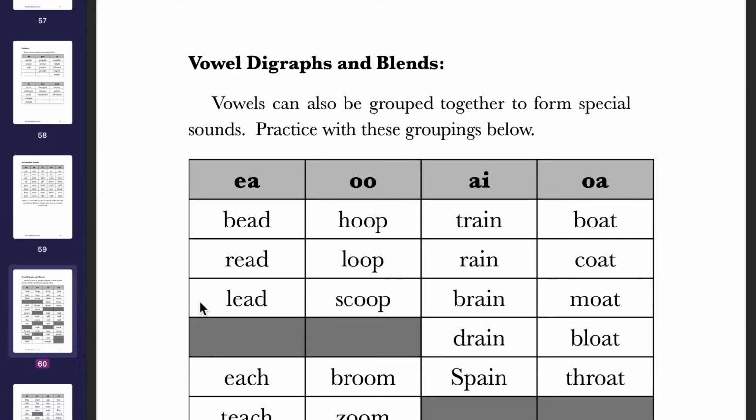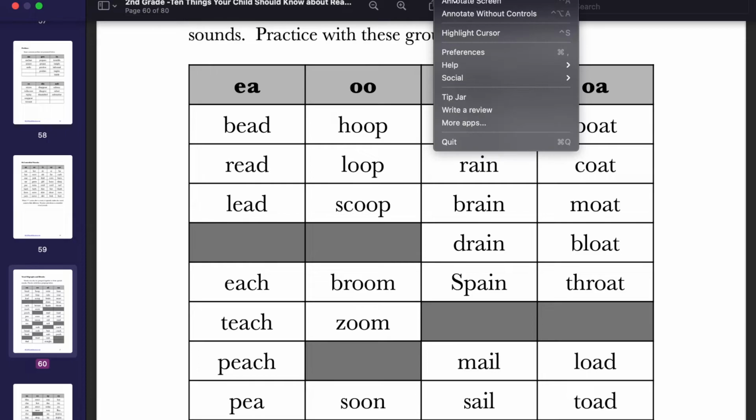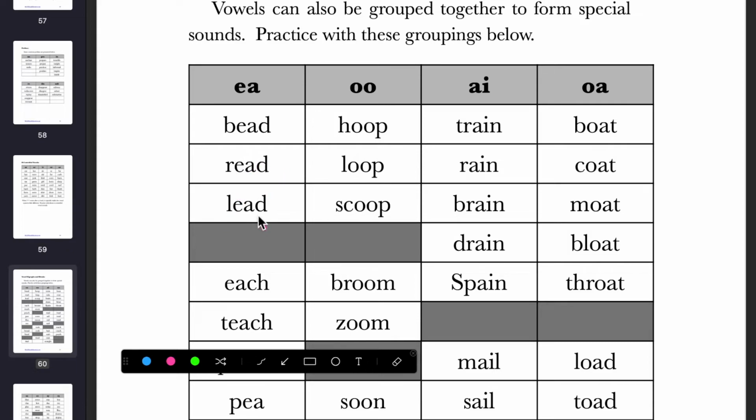And I also mentioned that there are vowel blends as well that come in handy, and they can sometimes be tricky for a child, because learning how to say bead, or read, or lead, sometimes that can be something for them to think about. So I really encourage you to think about consonant blends and vowel blends, and I'll have some resources and content on my website with this video that will help you with that.